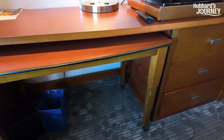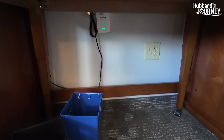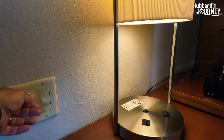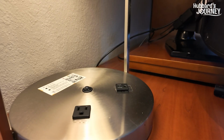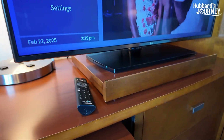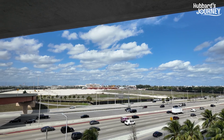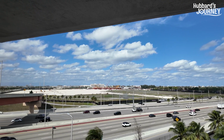Let's take a look underneath. 110 plugs, US plugs, and you've got 2 trash cans, overhead switch. You get 2 outlets here, switch. You've got 2 outlets, remote control, nice adjustable seat. Take a look at the view. The view of the highway. Looks like they're building a ball field there or something.